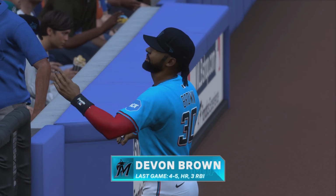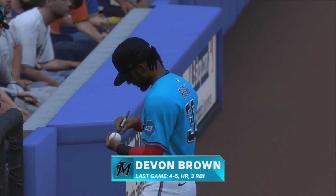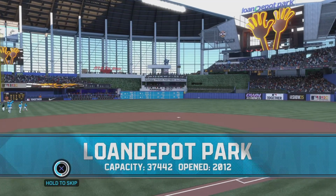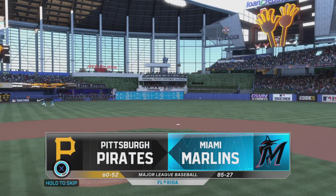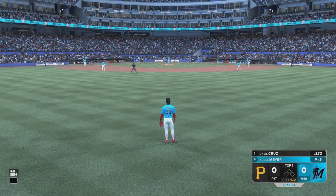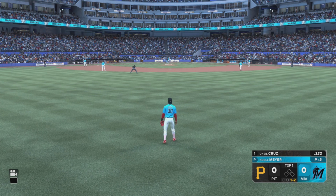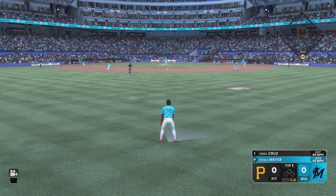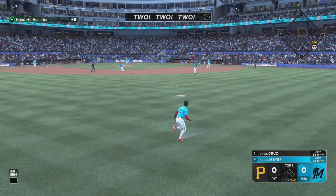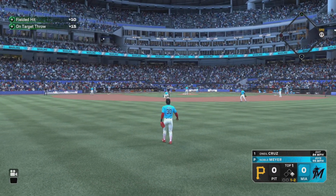Game. Shades of Tony Gwynn. That's the kind of contact any team would take in their lineup. It's the Pittsburgh Pirates taking on the Marlins. At the plate for Pittsburgh, O'Neal Cruz. Swing and a line drive. That's a base hit into center field. So a runner aboard to start the inning.